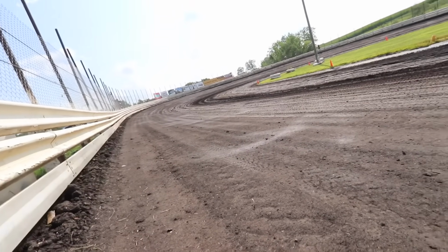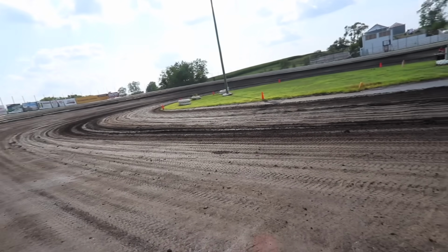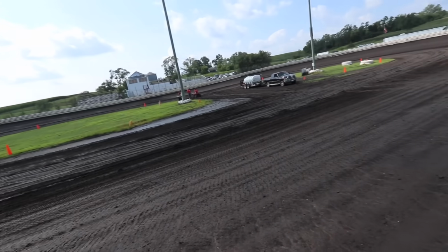Always heard it was similar to Cycleland Speedway back in Chico at home. Really wide, really good banking. And actually, I have to say, it's interesting looking at this track. It feels so small just because of racing sprint cars. You get used to how big the tracks are. You walk up here and you realize that it's actually a pretty good size for an outlaw kart track.